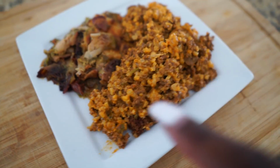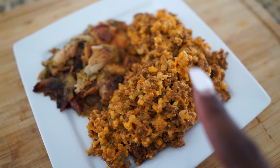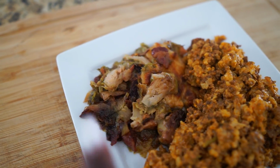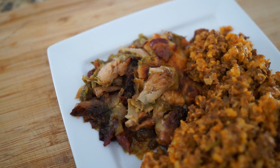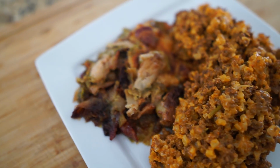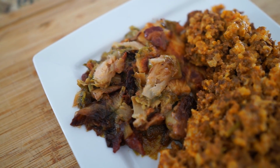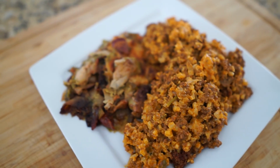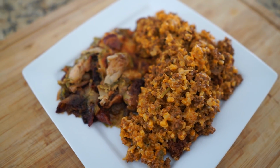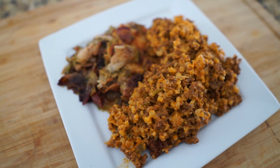So yes, you guys, this portion is about 6 net carbs. And then here, I don't know what the total of this is, but I'm assuming that it's no more than about 4 or 5 carbs. So I have a little bit of cheese in there, some bacon bits, and then Brussels sprouts. And yeah, again, I'll have the recipe down below for you guys. But yes, you guys, this is what I'll be having for my first meal.